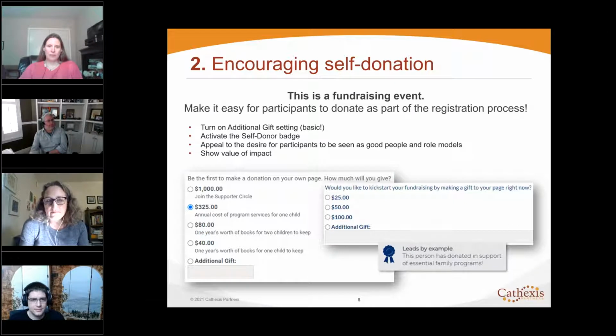So this is also some user interface tricks and tips you can do to encourage self-donations. This is a fundraising event that you're doing, so you want to make it easy for people to donate as part of their registration process.